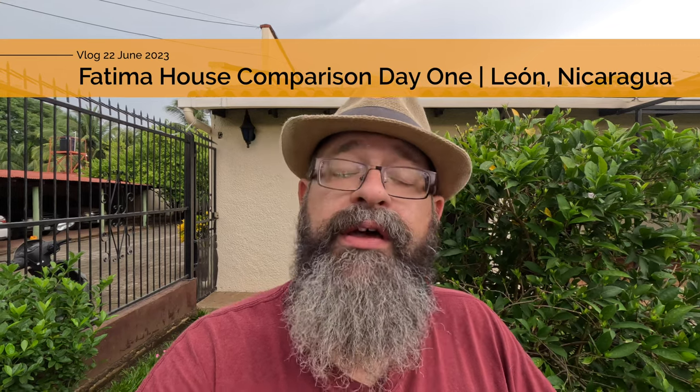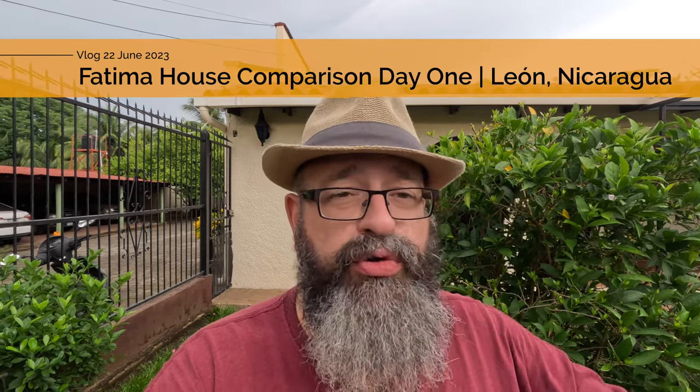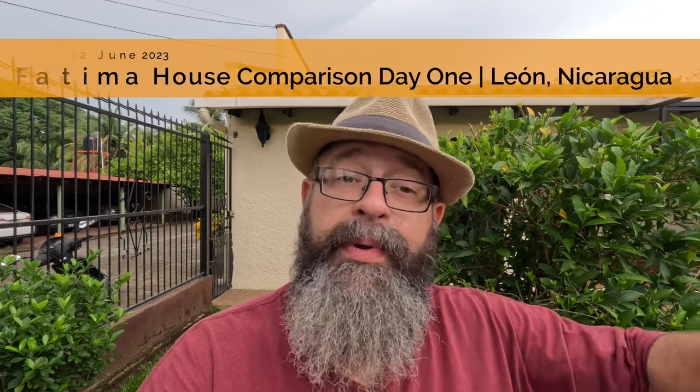All right, so this is gonna be pretty interesting. We're gonna be doing a comparison between three different houses, all in the Reparto of Fatima on the north side of León, which is basically the northernmost Reparto, which is like a barrio, but a little bit farther out than the city center, that's really in the city itself of León. If you live in the Reparto de Fatima, you can walk into the city center pretty easily. A little bit of a walk for sure, but you can do it. It's connected to the city.